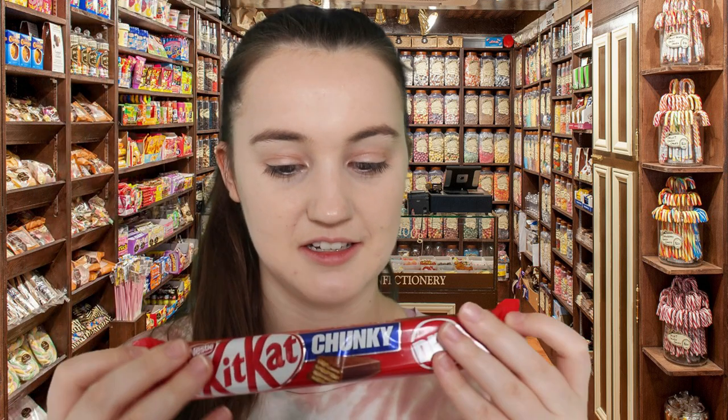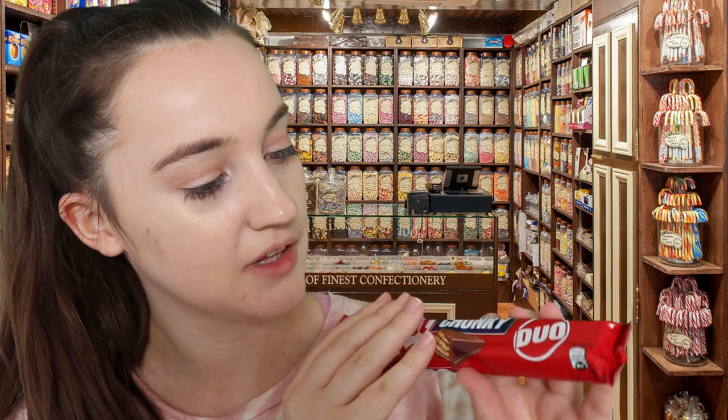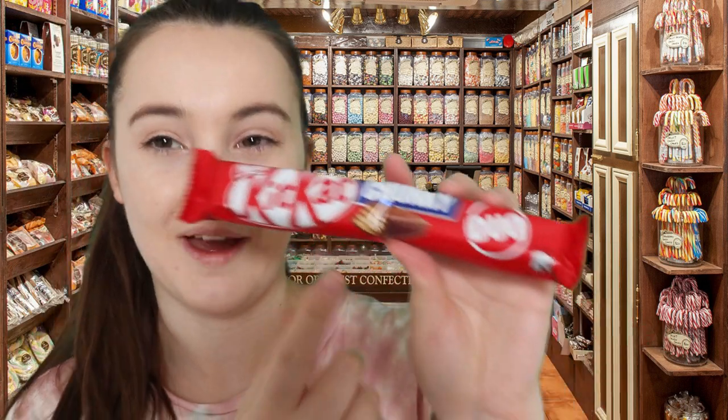This is a Kit Kat Chunky. Now, we do a lot of different Kit Kats here, but I like the crunchy and the chunky ones. So it's in this red packet. And it's like a wafer. What do you think?